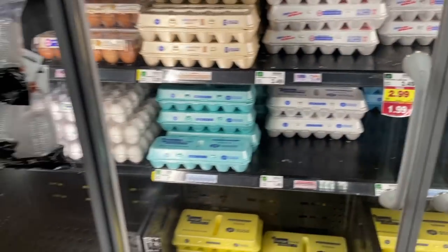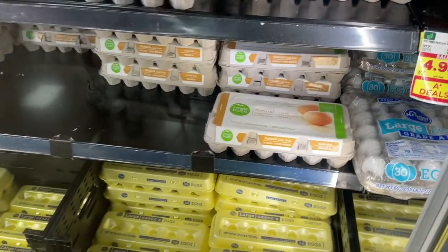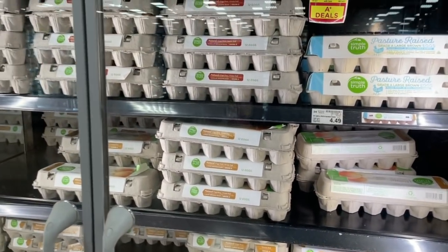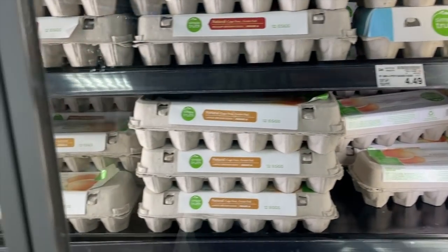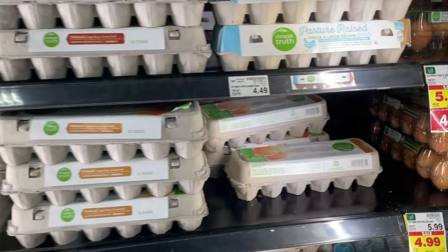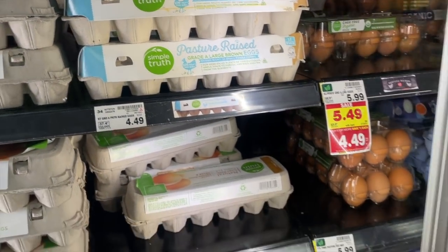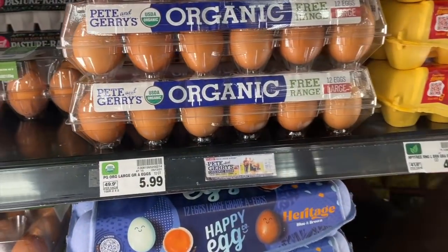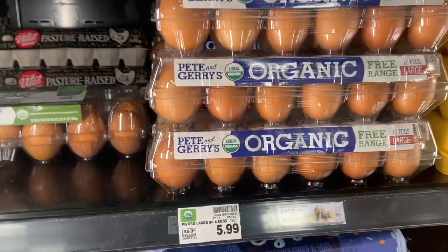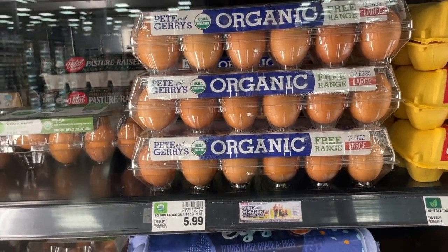But now, what about the organic eggs? We're gonna find the organic eggs. Let's see here. So now the prices go up when you start talking about these natural eggs, $4.49 for a dozen. But here's some organic ones. All right, supposedly organic. They throw organic on anything these days. $5.99 you're gonna spend for a dozen of eggs. $5.99.